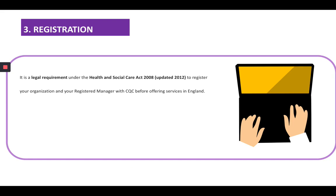There's a little bit of a chicken and egg issue that goes on here. You actually will have to have your registered manager in place before you can offer a service. Well, that means that you'll have to recruit someone, if it's not you, to be acting as the registered manager, and they have to go through the registration process as an individual.